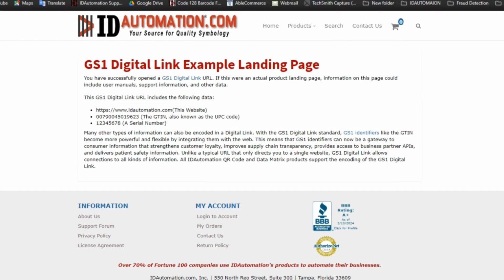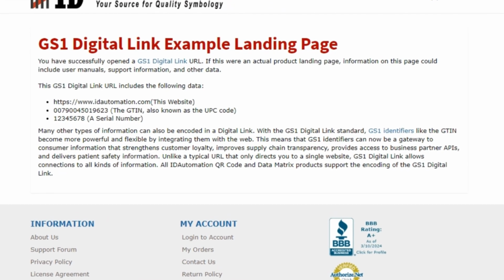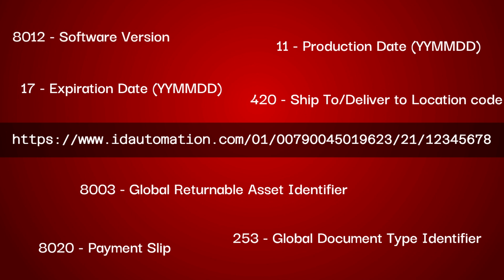And although ID Automation doesn't cover using a resolver link redirection, you can utilize this tool to have multiple product pages with the help of a savvy webmaster. Let's take a closer look at that digital link. You'll spot our website domain. Then what follows is the AI that indicates the global trade item number, another AI with a serial number. Depending on your data needs, more application identifiers and attributes can be added, such as the mentioned expiry date, production date, country of origin, and so much more.